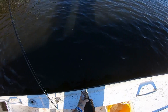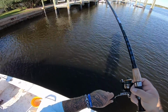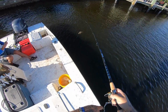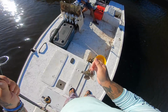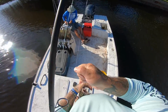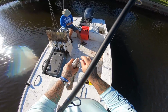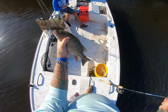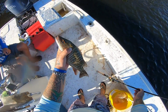That's a pretty fish. All right, what we got here? Come on. What is this? Oh, that's a fat mango. Look at that big boy. Dude, where do you see this thing? That is a chunk. Oh my gosh, that is a big mang. That's what it's all about right there. That is it right there, guys. I will take this right here over a redfish any day of the week.